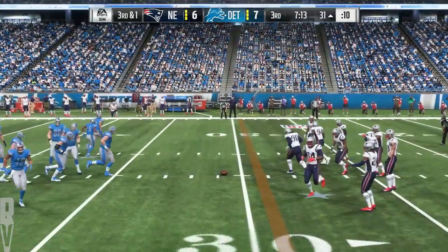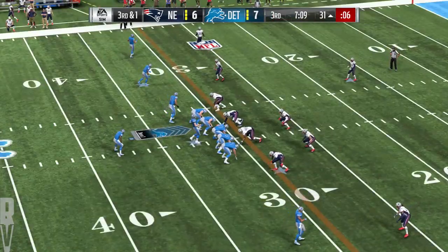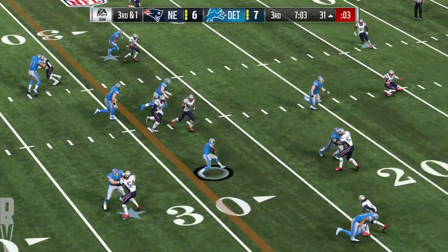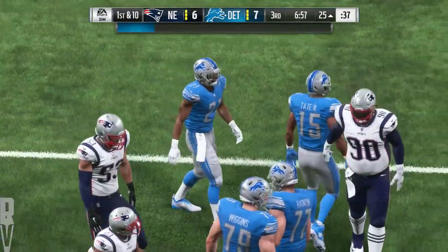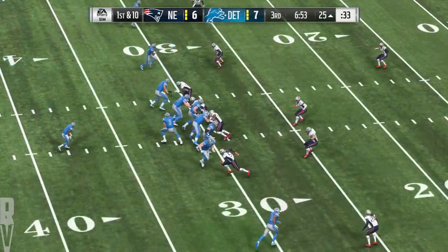The Lions on third down, 0 for 3 to this point. They could use a conversion. They need just a yard here. It's third and 1. They'll run here. Abdullah. And he's able to get the first here as he's taken down at the 25. They get 6 on the pickup there as the drive will continue.